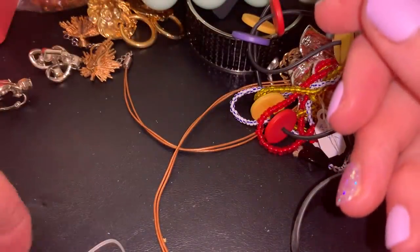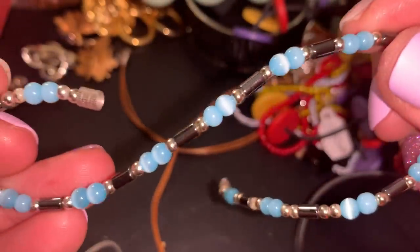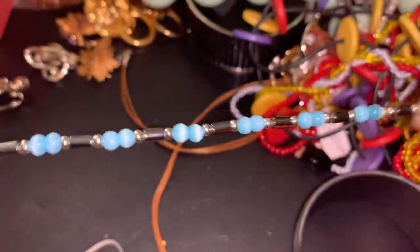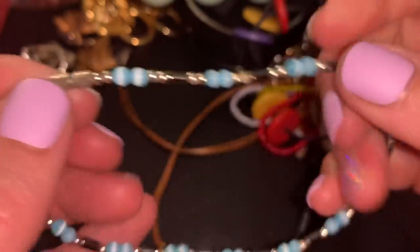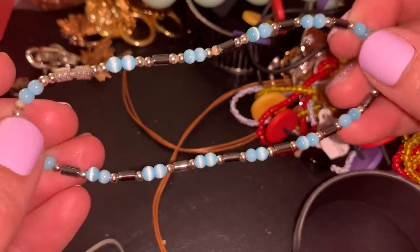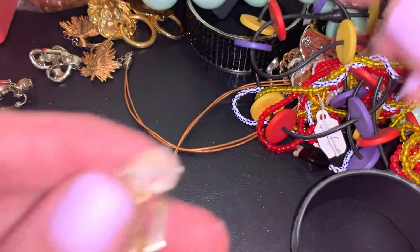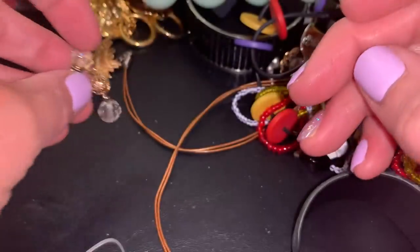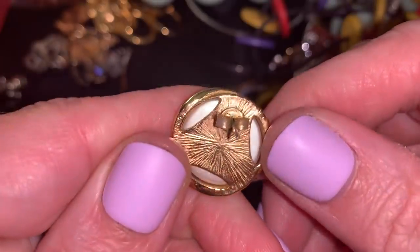Little Moonglow beads. This looks bigger than a bracelet. Like an anklet. Another one of these, so I got a pair on that. Classic pearl.